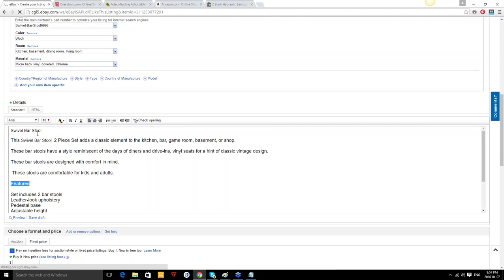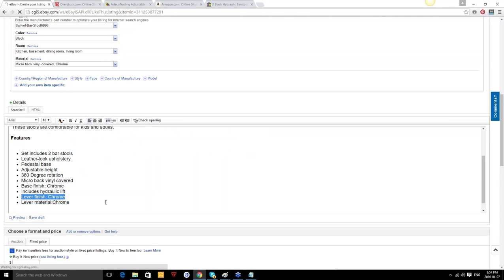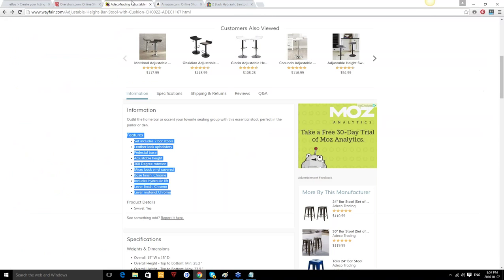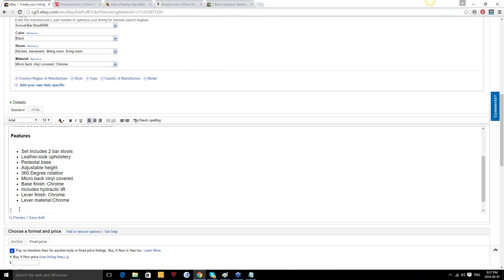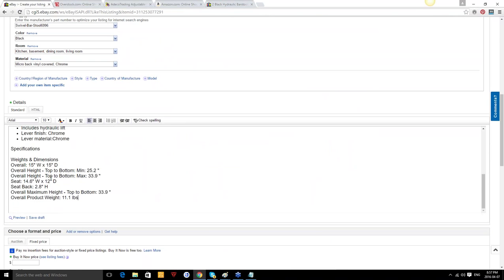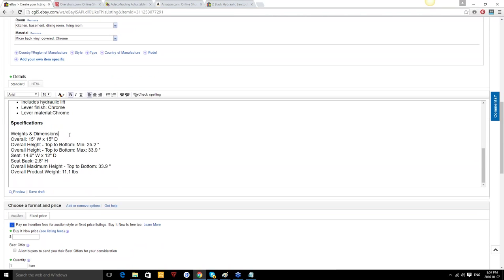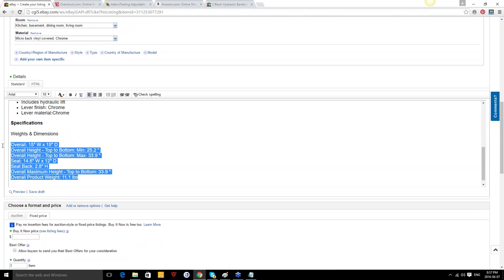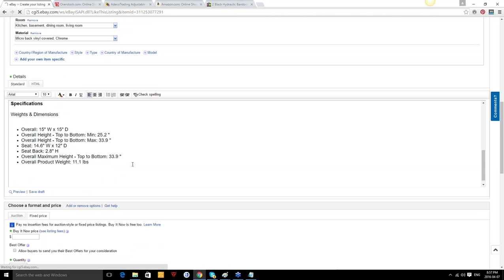So this is our features. Let me just bold that, and let me just make this look nicer. And then we can copy this over. Copy, paste, just like that. I'll just bold that and make that look neater.